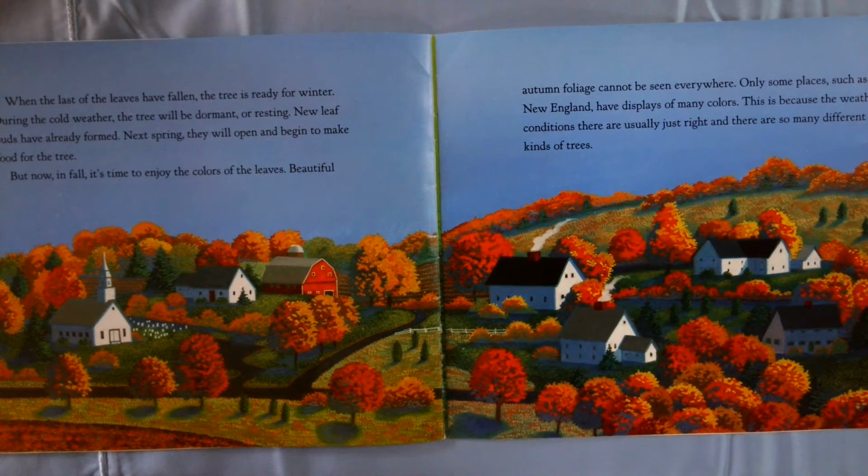Beautiful autumn foliage cannot be seen everywhere. Only in places such as New England, where we live, have displays of many colors. This is because the weather conditions there are usually just right, and there are so many different kinds of trees.